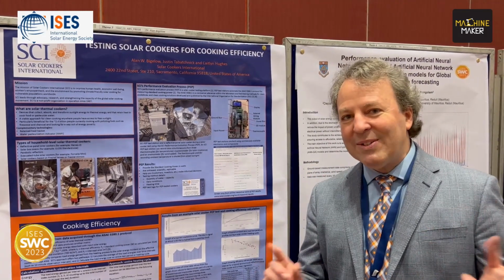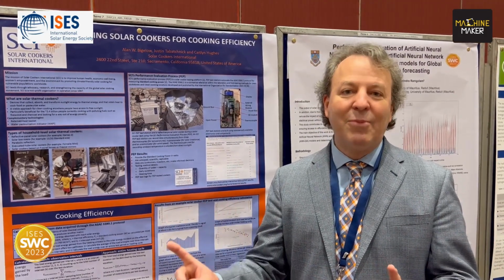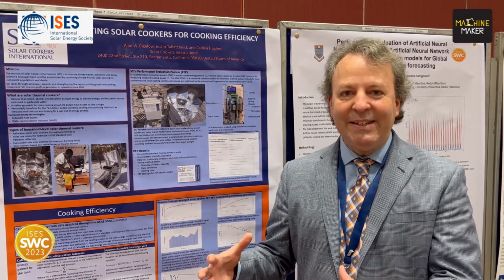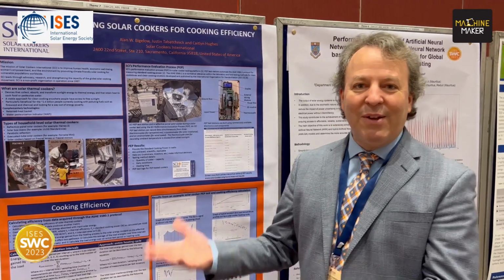So what is a solar cooker? A solar thermal cooker is a device that will collect solar radiation. It will absorb the radiation and transform sunlight energy directly into thermal energy. Then this device needs to retain that heat so it can be used for cooking food and also for pasteurizing water. And this is what a thermal cooker is.